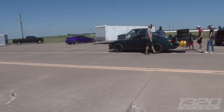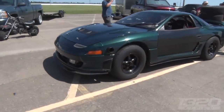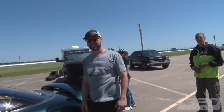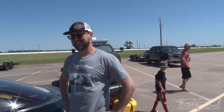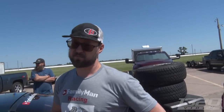This is our buddy with the LS swapped 3000GT. What's up? Okay, so I noticed one major difference about your car. It's got big tires on the front now. Those are just for show. Are they? Okay, so it's LS. So this was the first LS swap 3000GT I'd seen. First one you've seen. They've been out there. Yeah, first one I've seen.